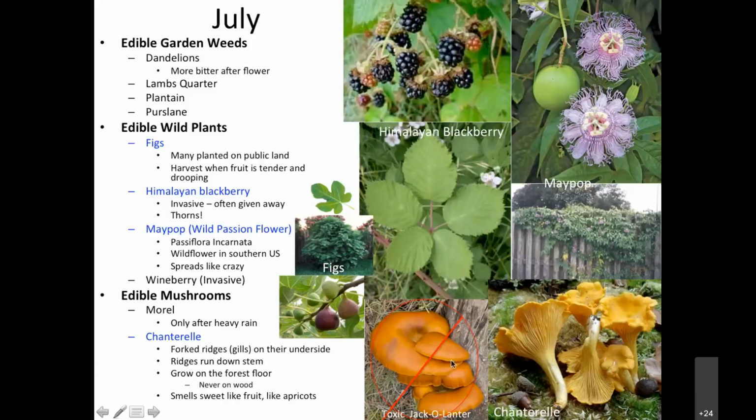There's not too much similarity. Besides the color, they're pretty different. But if you're going to go out foraging for mushrooms, you should know what a jack-o'-lantern looks like, because I've seen this all over Rock Creek. But yeah, chanterelle is really delicious. It's got a sweet smell to it. It's really good.